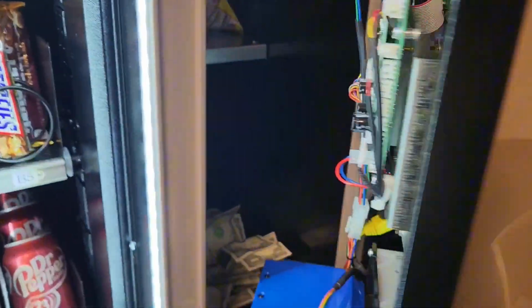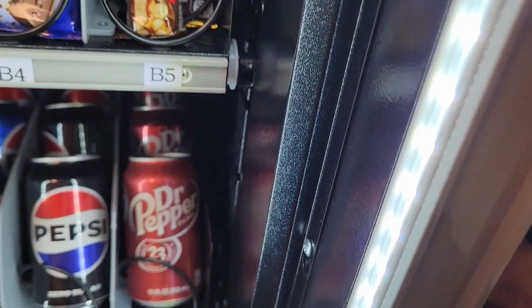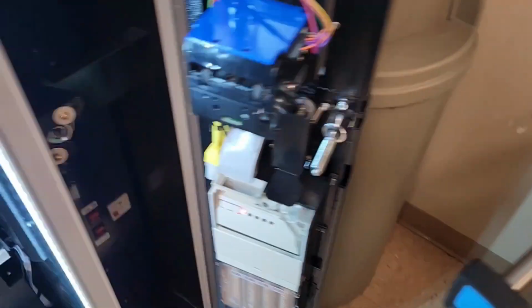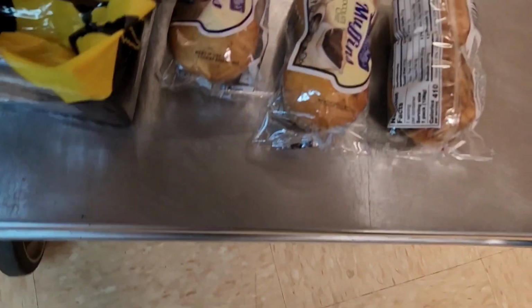Alright, machine's all filled up. Now let's check out this money. And look at that, guys. The money box is overflowing with dollar bills. We're going to grab that. We're going to stash it in our pop box. We're going to lock up the machine. And those are the coins for the past month.